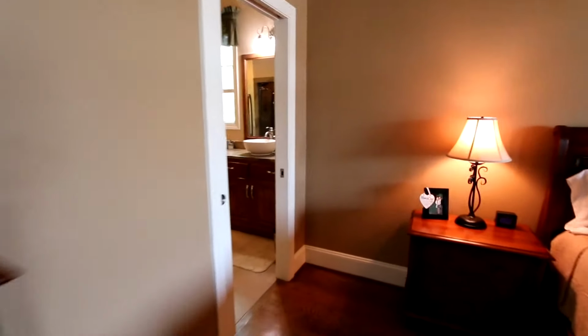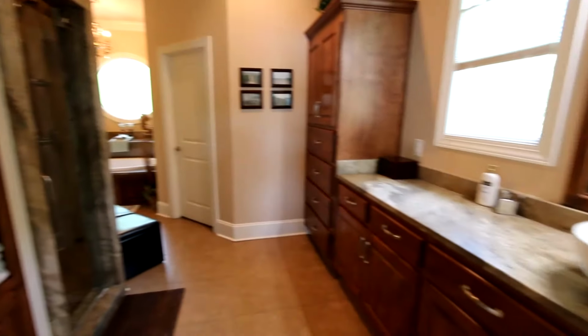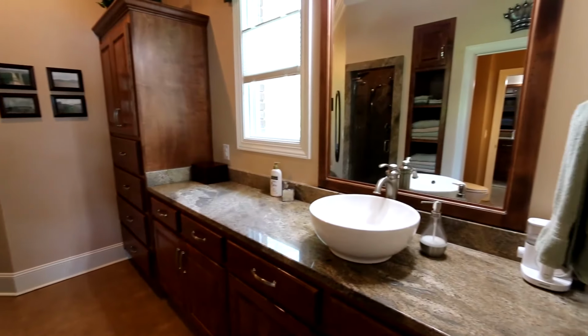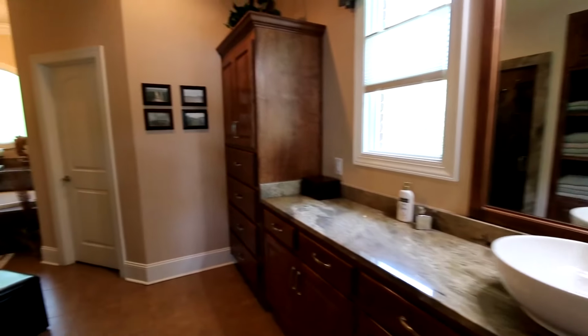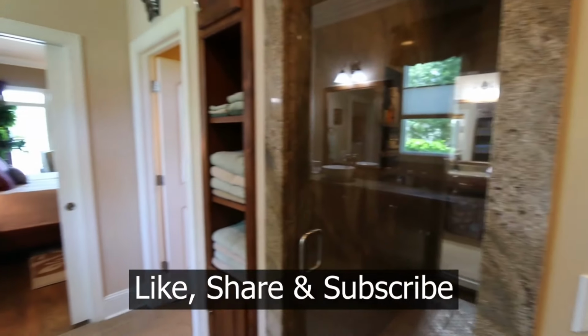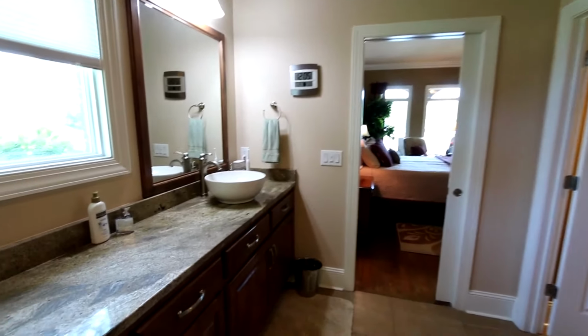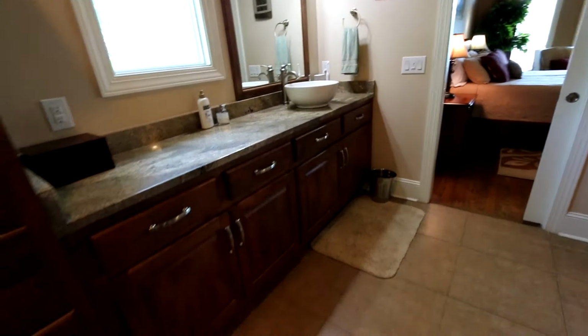You got 2 doors into the master bathroom. So this side is his side, and you can see the custom detail of the cabinets and the granite countertop. You got this area to the left that you can put your towels and your hand towels. It's just really nicely laid out. And that granite shower is something to be seen. I've never seen one quite done like that.